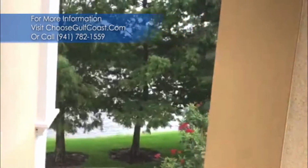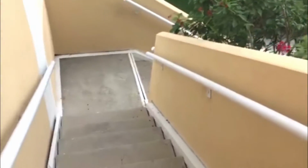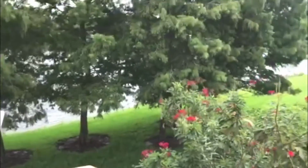So we are on the second floor. We do have a lake view over here, access to the second floor. But we'll come on in. This is a 2-bedroom, 2-bath. A little over 1,000 square feet, about 1,058, and we just got brand new flooring. Super nice linear point flooring here.